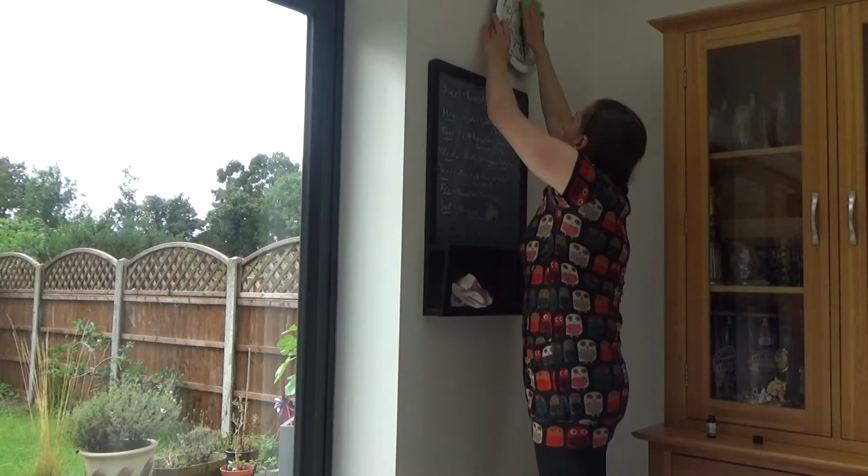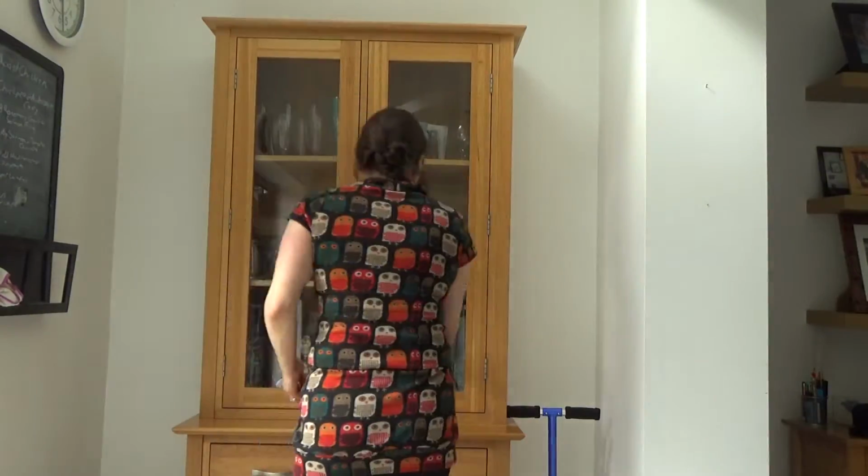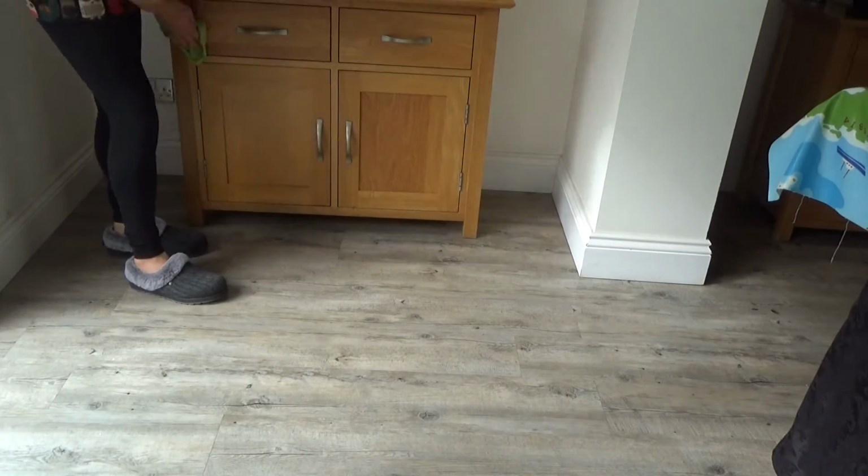Once the kitchen table was cleaned, I then moved on to dusting the house. I like to remove all of the items from the floor. So my son's, I don't know how, but he's managed to get his scooter inside the house.